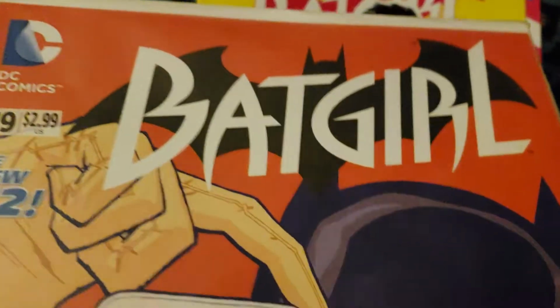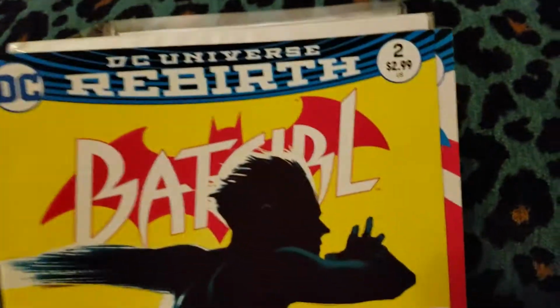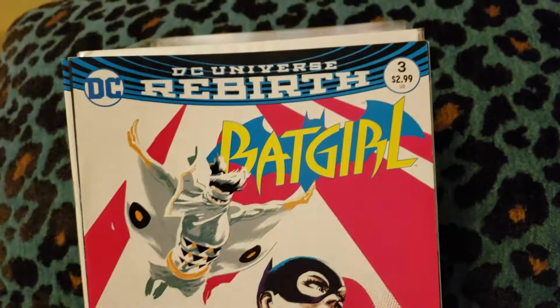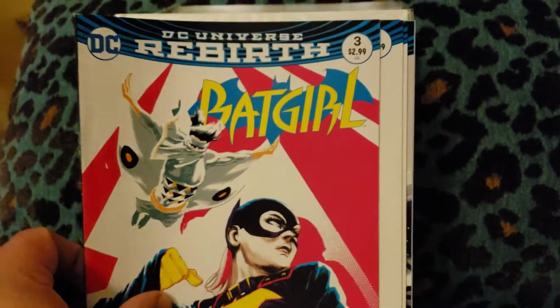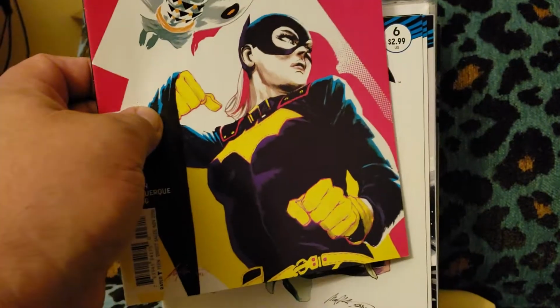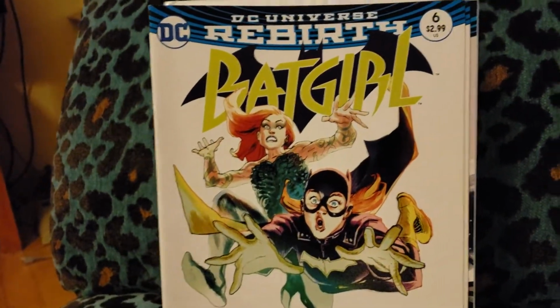And we're going to start here with Batgirl and the Harley Quinn variant. All right. We're going to run into some Batgirl number 2. I think that's Albuquerque. Batgirl number 3. I just didn't have these, so I figured I'd pick them up.